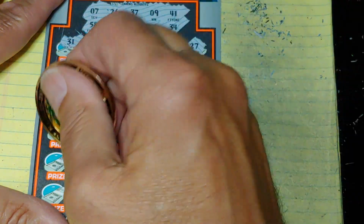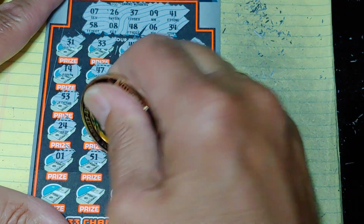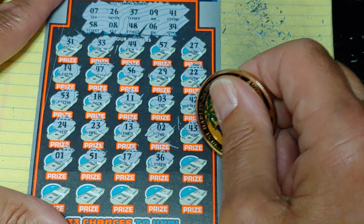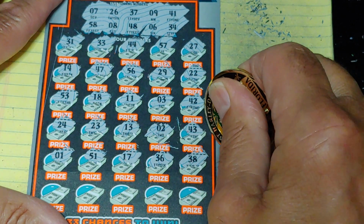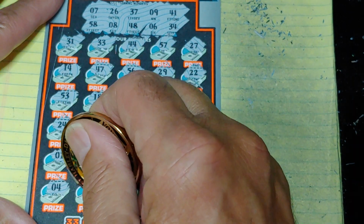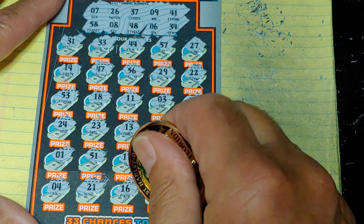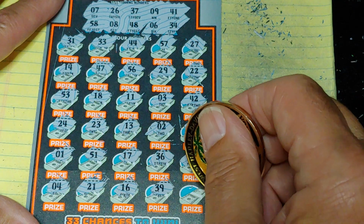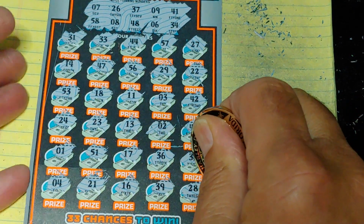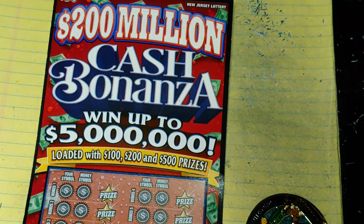Oh, I got 34 figures. All right, 1. 51, 17, 36, and a 38. All right, last row, last chance on this ticket. 4, 21, 16, 39, and a multiplier, 28. All right, no good. All right, let's go to the Lucky 15, Cash Bonanza ticket.